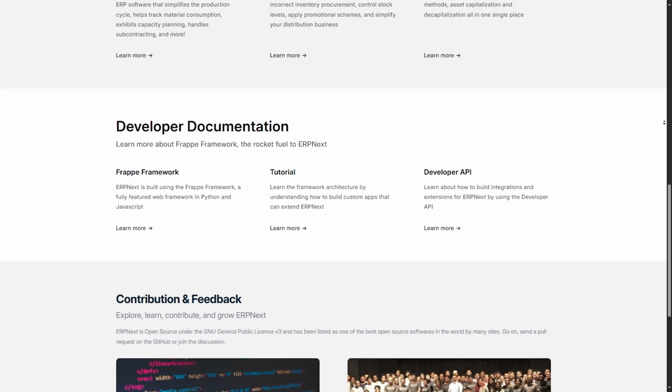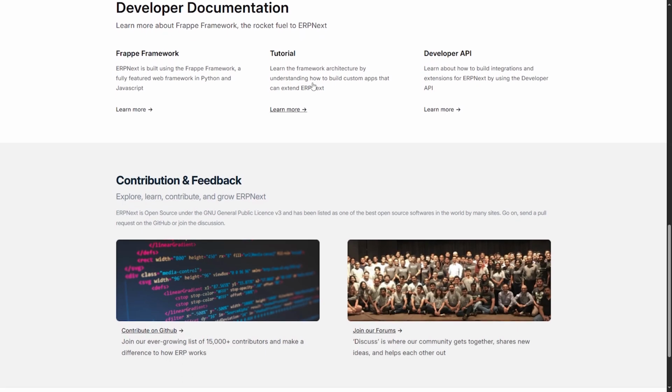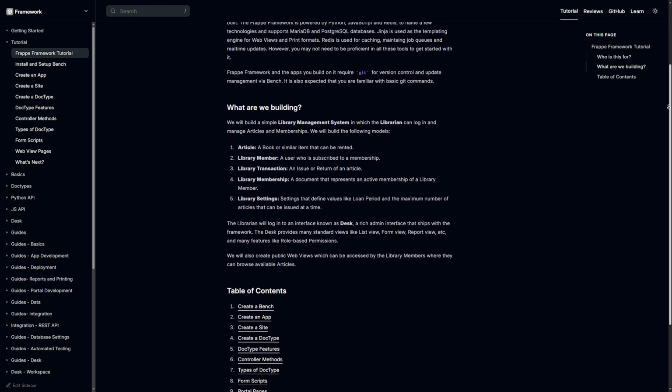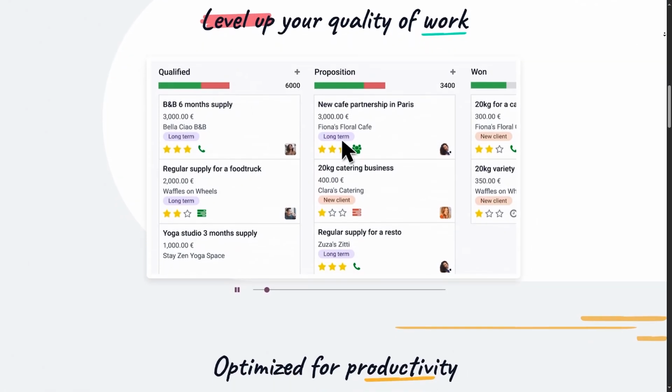ERPNext, while powerful, leans towards a more traditional layout. It's built around documents, leads, opportunities, quotations, and offers solid reporting tools. The learning curve is a bit steeper, but once you are in, it's robust and reliable.